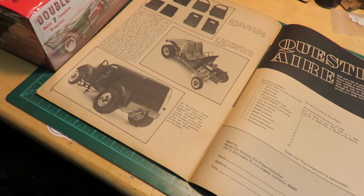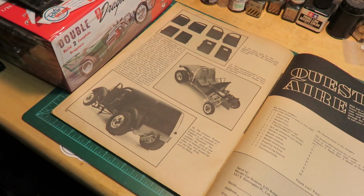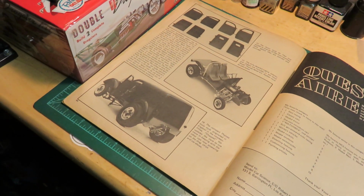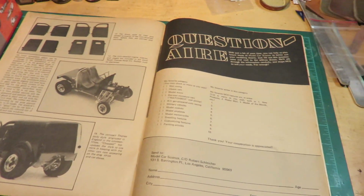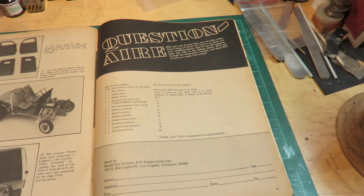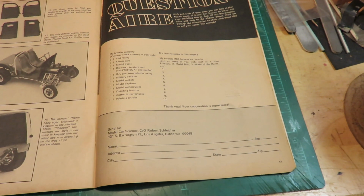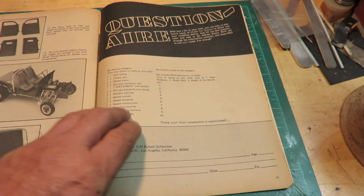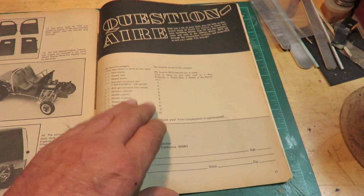And this is the end of that article, chopping down the doors on it. And then final is what it looks like finalized. And then we have a questionnaire about what you would like to see in this magazine. Fill it out and send it in.